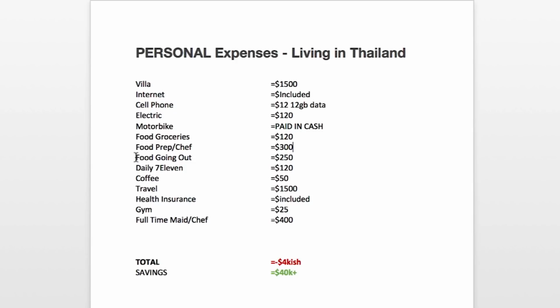Here, food going out, let's say I go out to dinner to a nice restaurant, probably 2-3 times a week, or just to change it up or whatever, that's about 250 bucks a month. Like I said, that's actually pretty decent. And that's me and my girlfriend. Let's say we spend $30, $15 each, and these are not Thai restaurants on the side of the road, but actual nice Western restaurants.